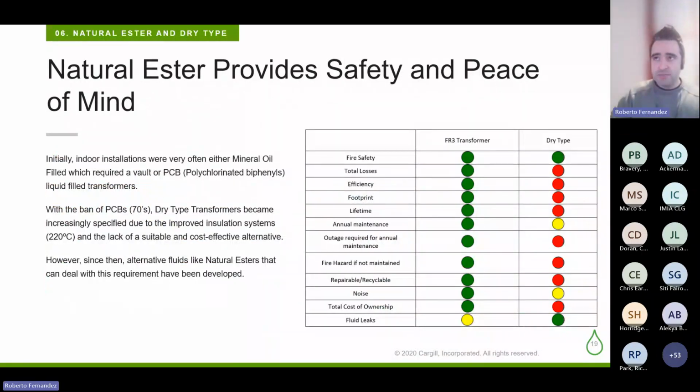And I just make a comparison here between ester and DryType, because it is true that in indoor installations mainly, when mineral oil with PCBs was banned, DryType transformers became the standard solution for applications where fire safety was a must, and there was not a suitable, cost-effective alternative to replace mineral oils with PCBs. Of course, there were silicone oils and some high molecular weight liquids, but the expansion and the applications were very limited. However, since the 70s, fluids like natural ester, and other alternative K-class fluids, have been developed and have tackled this difference.